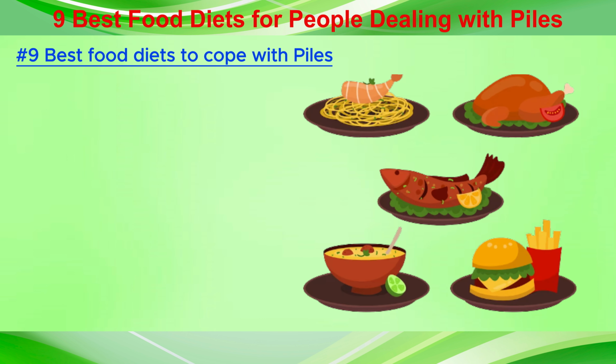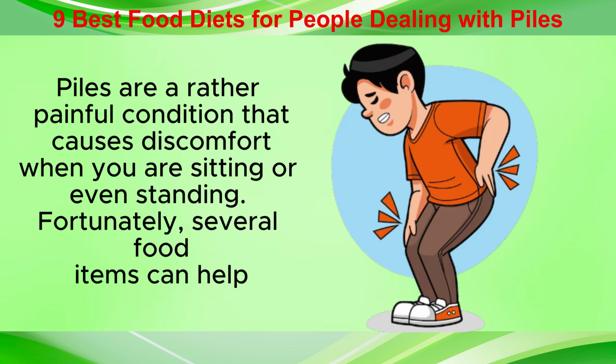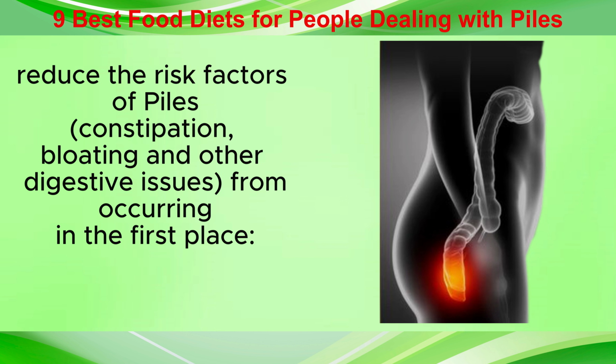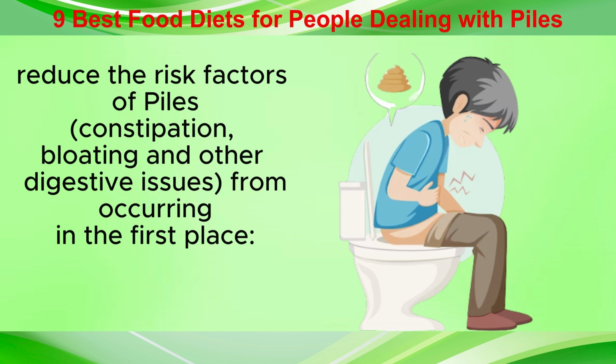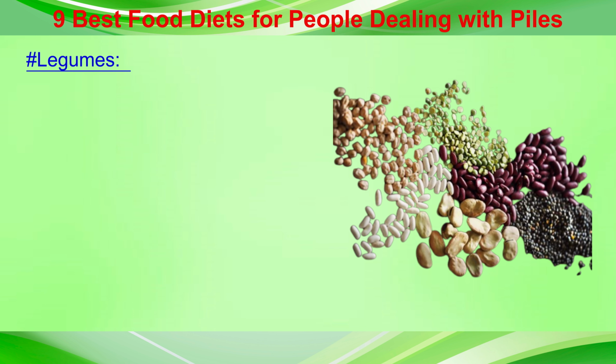9 best food diets to cope with piles. Piles are a rather painful condition that causes discomfort when you are sitting or even standing. Fortunately, several food items can help reduce the risk factors of piles, constipation, bloating, and other digestive issues from occurring in the first place. Legumes.